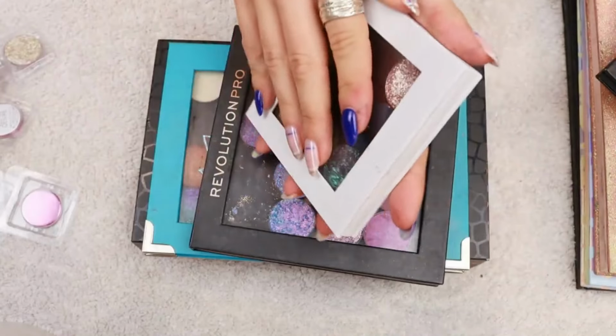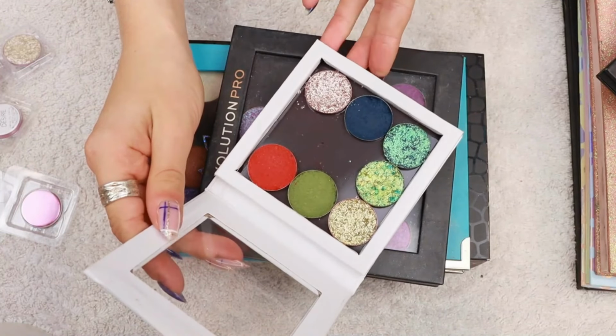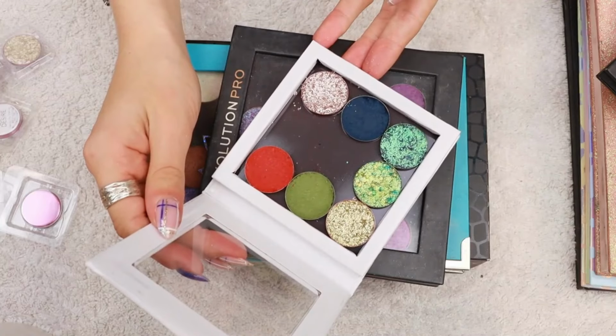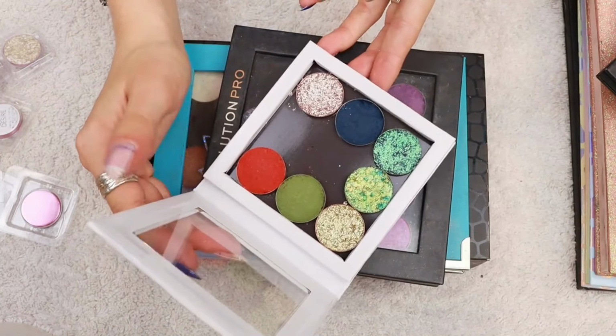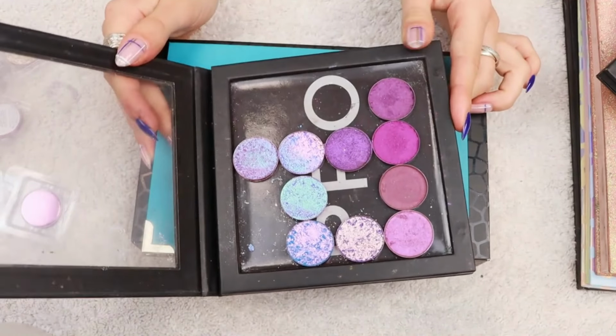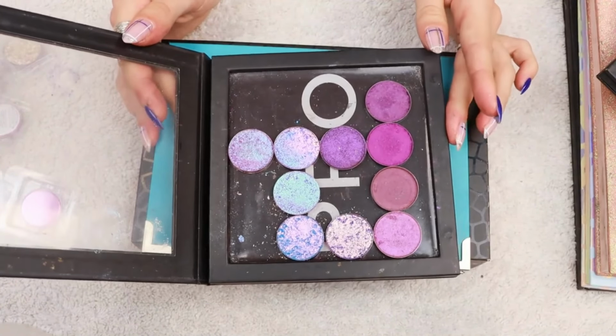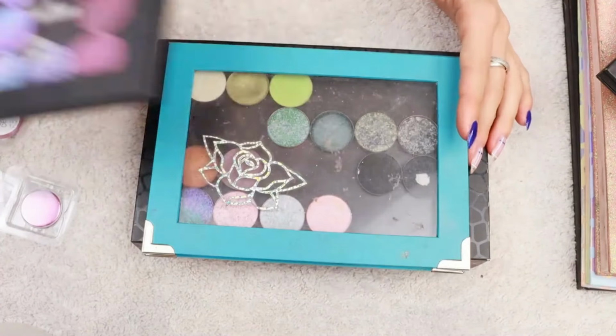Then I have a random BYOP that I made. It's like an autumn theme, but as you can see, shades are missing, shades are everywhere. It's just carnage. So this is going to be depotted and put back into its main home. This was my purple palette. This was semi-organized, and then as you can see, everything's gone everywhere, so we're gonna reorganize that.